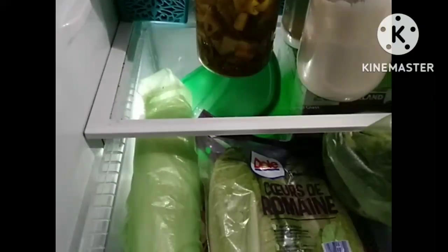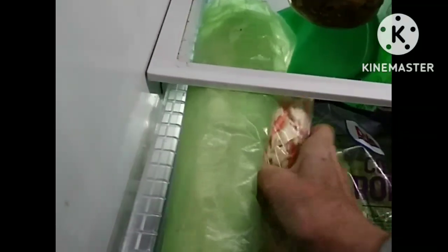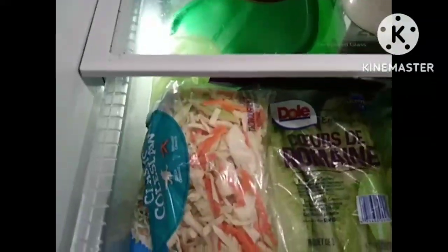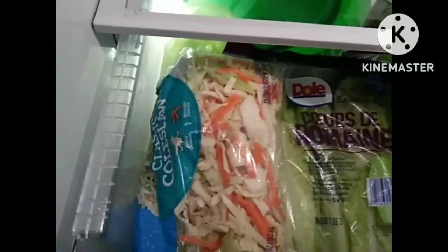I think I still have celery, and I have this coleslaw, but I'm not having that today. And I think that's it. Carrots. I have a lot of carrots, so, but that'll be for a different meal.